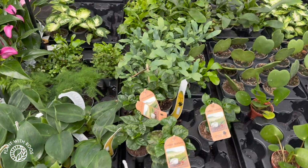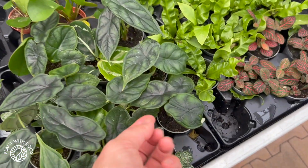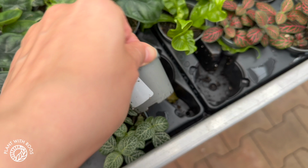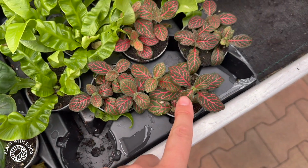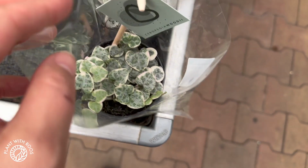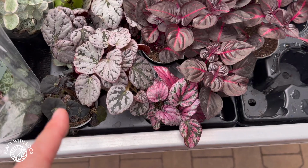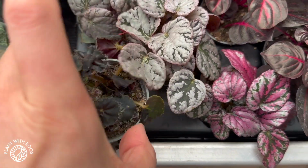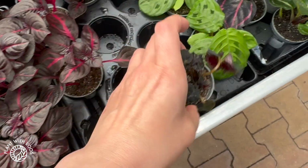This is more my vibe in Minnie's table because there is some alocasia here, some alocasia dragon scale. Let's see, prices, €3.50. Fittonia, beautiful colors. Oh, here's the actual Ceropegia woodii on the table. Some very, very cute begonia. Is this Black Mamba? The one that my friend Micah really likes? Maybe, I don't know. Begonia Rex, €2.